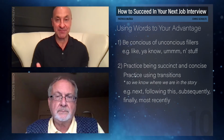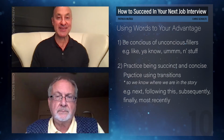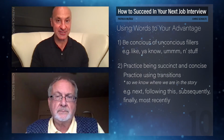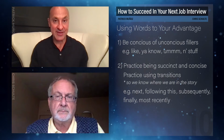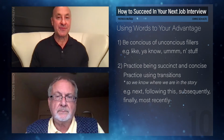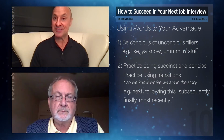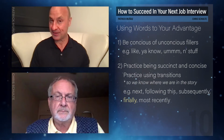It's like a piece of music, a beginning, a middle, and an end. And if you're giving answers that have those nice transitions, next we'll talk about this, then you're going to be able to paint a picture that the interviewer is going to be able to follow so much more easily. Which brings us to our third and final point.